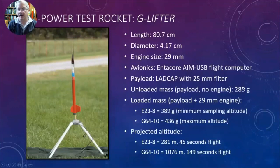It uses an Entacore AIM flight computer, not for deployment, but to control the payload. And as it is here, it uses a single 25 millimeter diameter filter, pretty light. And so this can be flown without a waiver, as long as you're flying G or below. And so we can run this with an engine as small as an E23. You can run it smaller, but you don't get enough sampling time. So this gives us just enough sampling time. We're sampling almost all the way up and all the way down.